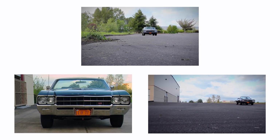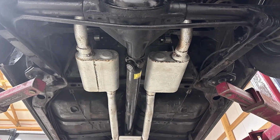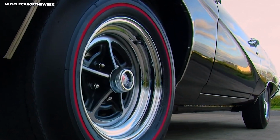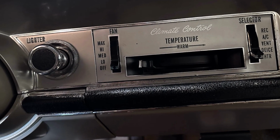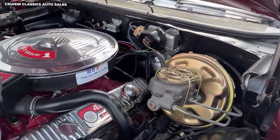Shifting gears a little, the GS400 Stage 1 had other parts to help it go fast. It came with a 3.64 to 1 rear gear if it had no air conditioning. That meant the wheels turned very quickly when the engine turned. This helped the car speed up even more. It also had a big radiator and a strong fan to keep it cool. This was important because fast engines produce a lot of heat.